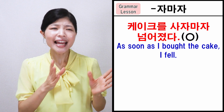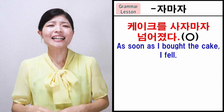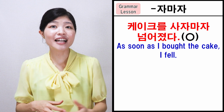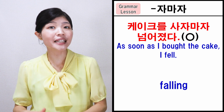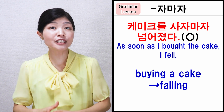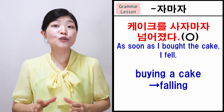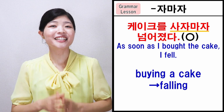But you can say 케이크를 사자마자 넘어졌다. As soon as I bought a cake, I fell. Since it is using 자마자, you can see the second action, falling, happened right after the first action, buying a cake. Buying a cake is not the reason to fall, so you connect 2 different actions with 자마자.